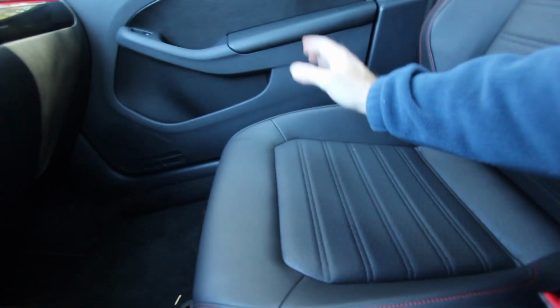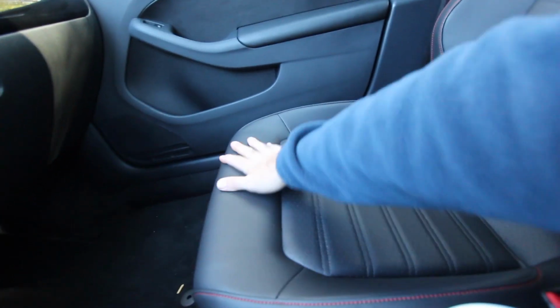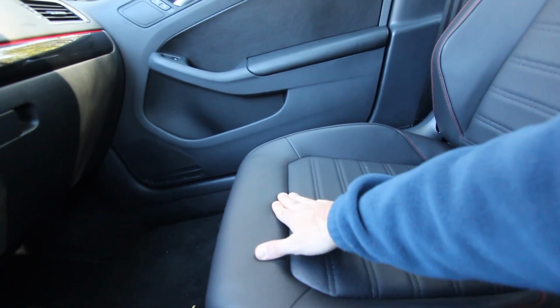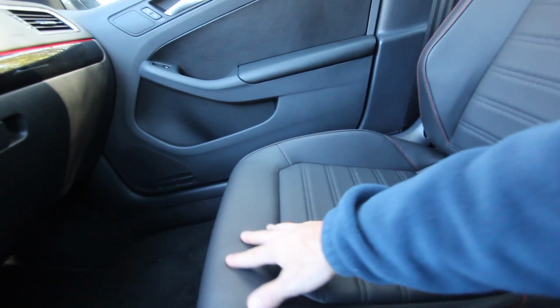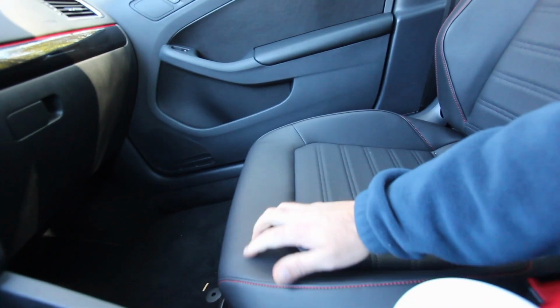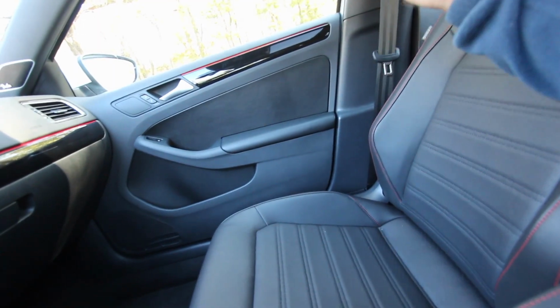Again, I will tell you, I don't think leatherette versus leather is that big of a deal. The leatherette seems to be a little bit easier to keep clean, I've been told. So, you know, leather can really start wearing and getting a lot of wrinkles in it and things like that. I mean, considering leather is a skin in a sense. This is more of a synthetic type material, which it is.